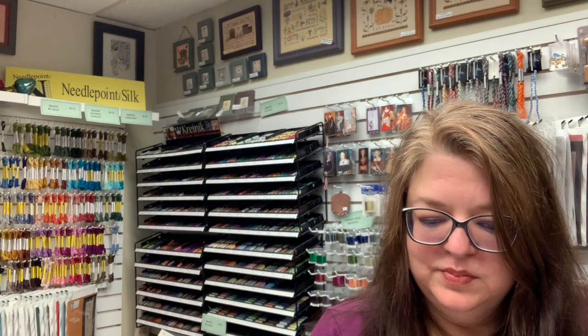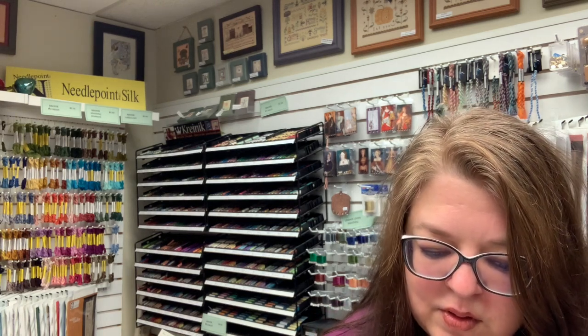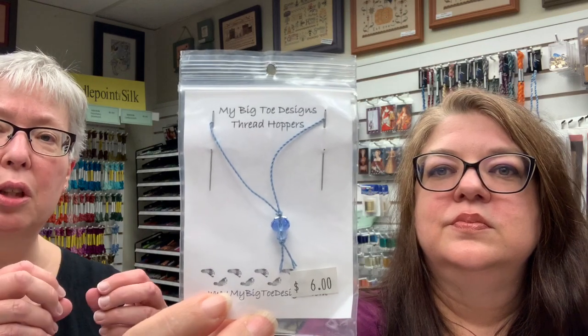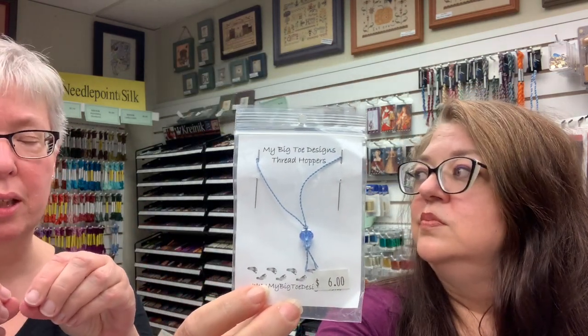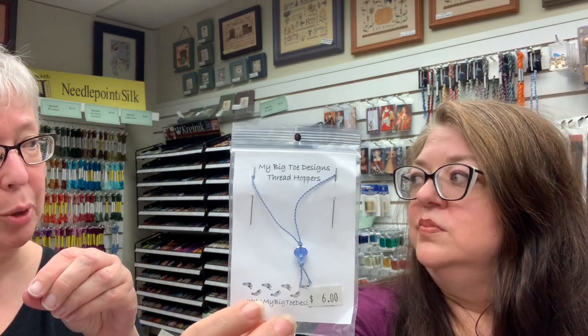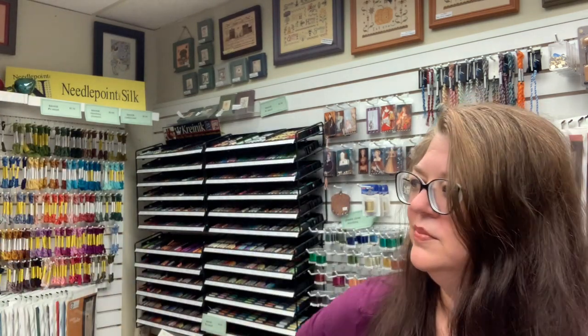Because the other thing that goes with that is the jumping. What's it called? Thread hoppers. Oh, here it is. The thread hoppers. So you count, you put a pin in at 10 stitches, for instance, and then you take the other one and you count 10 and put your pin in the fabric, and then you take the first one and you pop it out. So smart. Yeah, and it hops.